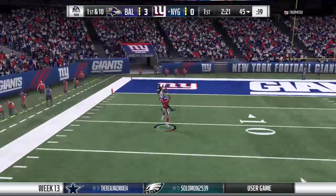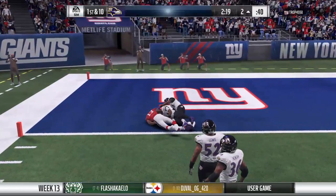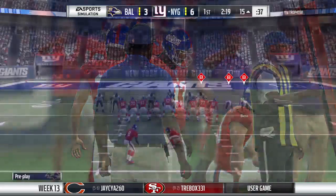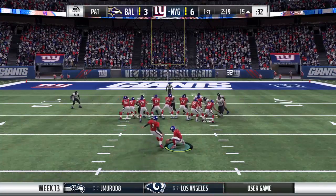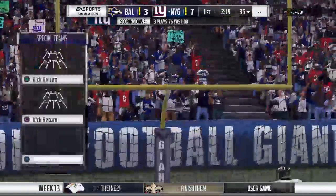Going for the deep ball. And that is caught one-handed. Oh, my, he pulled it in. And he will take it on in for a giant touchdown. A big play there. His 4th touchdown on the year. And the Giants are going to take a first quarter lead. And he's able to put it through.